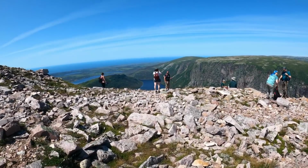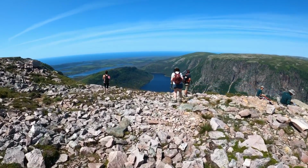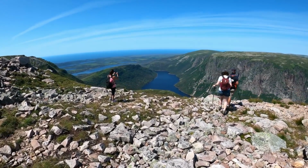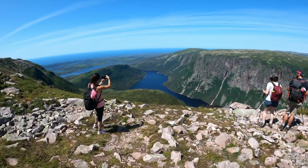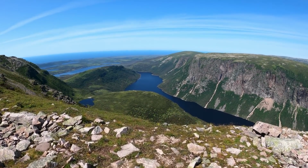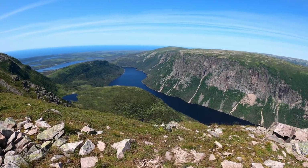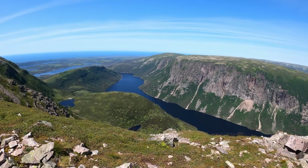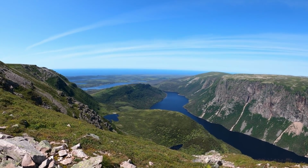All right, we're coming upon the infamous gorge now from 10 Mile Pond, 10 Mile Lake. Now, buddy, how often do you get to see something like this? You're getting to see it firsthand right now. Look at that. This is unreal. Look how close you can get to the edge there. Unbelievable.